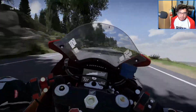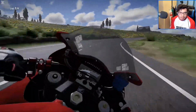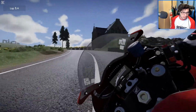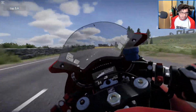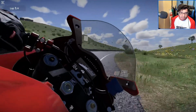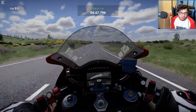Through the high-speed stuff at the back end of the circuit. And then we've got, oh yeah, we've got the tricky right hand coming up. So we've got the slow left, and then we look at fake Stonehenge up there. We've got the bump. So that's why this right hand is tricky, because of that bump. As you cross the start finish line, 4:47. Bump.